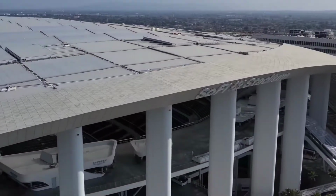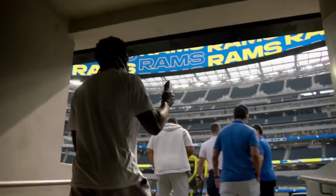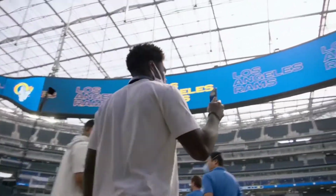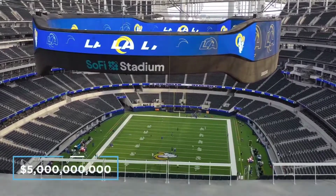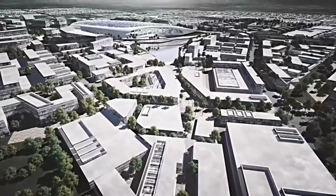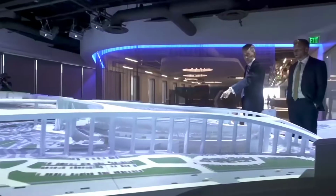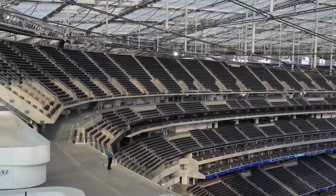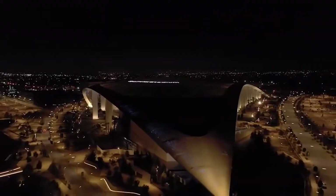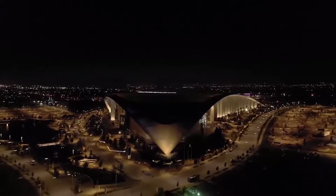Say hello to the most spectacular addition to this year's NFL season, the SoFi Stadium. Home to the LA Rams and LA Chargers, this revolutionary build cost over $5 billion, making it the most expensive sports ground in the world. This stunning indoor-outdoor complex features not only the league's latest, greatest and most technologically advanced stadium, but also a 6,000-seat performance area, a 2.5-acre plaza, a 25-acre community park and a 5.5-acre lake.